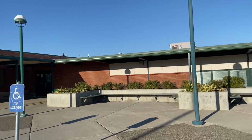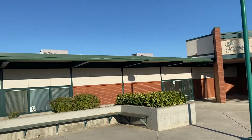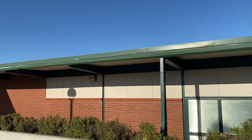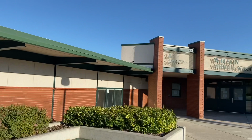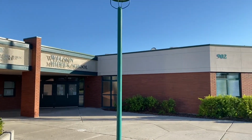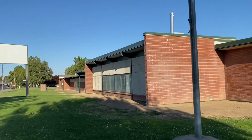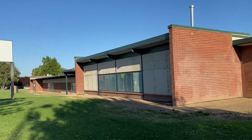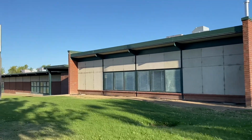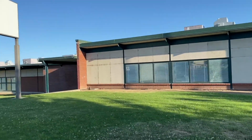And here are rooms 39 through 37. As you can see, new windows have been put in during the 90s renovation, and some windows were taken out. So there you go, the front of Wilson, the classrooms, the new office area, and the old office area. This was originally the office area. Like I said in another video, this area was converted to classrooms during the mid to late 90s renovation remodel of Wilson Middle School.